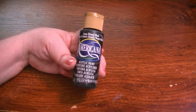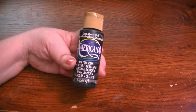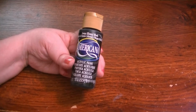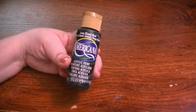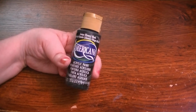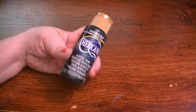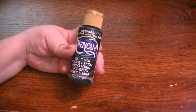And I would see all these gorgeous colorings with this dense black background, and I couldn't figure out how they got such an opaque, dense background. And then finally, after watching some videos and stuff, I realized that people were using acrylic paint. This is the Americana brand. I got it at Michael's.